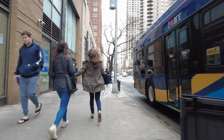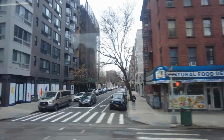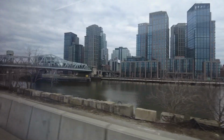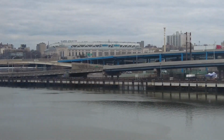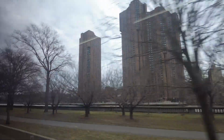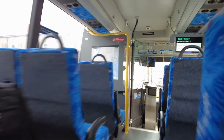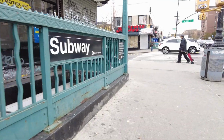Today's adventure has me taking the fancy bus again. So I'm back up at the very northern tip of Manhattan again. This time I've come up to Inwood Hills Park. Should be very hilly again. I think I'll get my stairs in today.